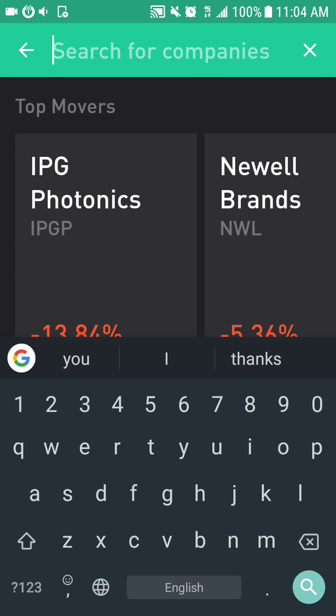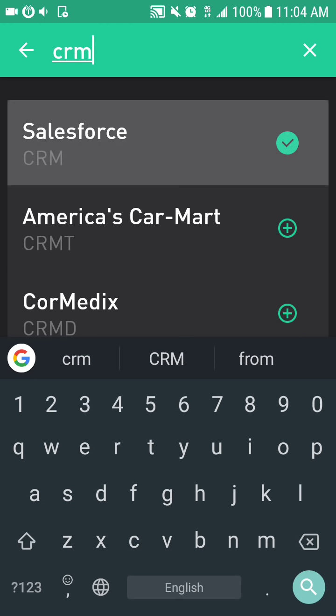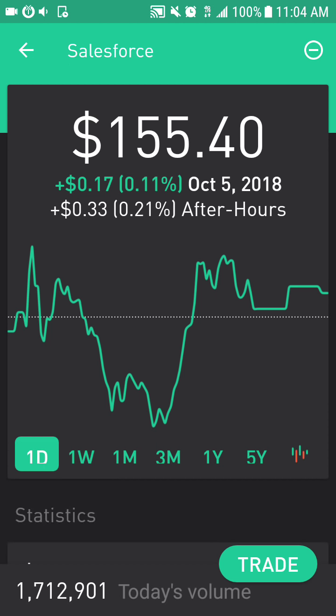Last but not least, Salesforce, ticker symbol CRM. Salesforce develops enterprise cloud computing solutions with the focus on customer relationship management. Current price is $155.40. Market cap is $117.3 billion. PE ratio is 121, and forward PE ratio is 57.